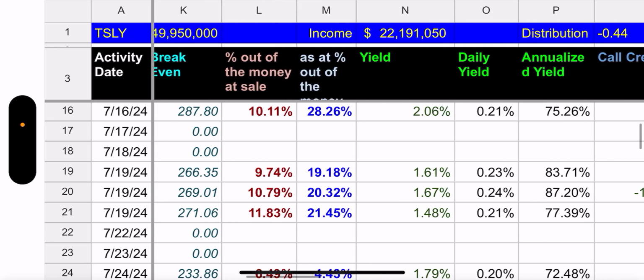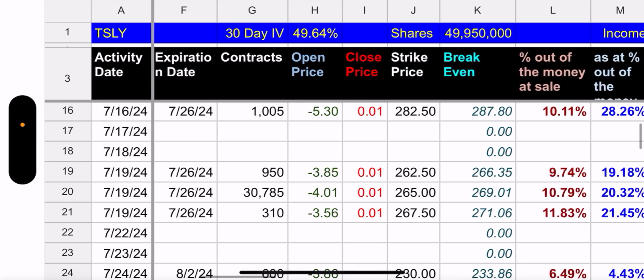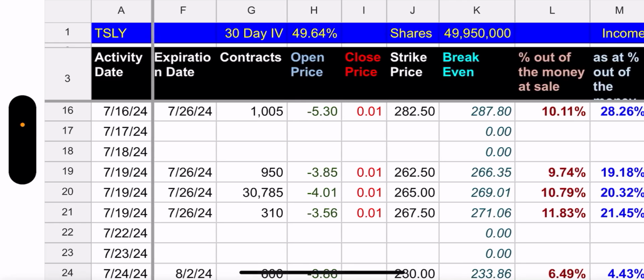So if you ask what's the point of investing in these funds, it's because they make premium. They make options premium, all right?